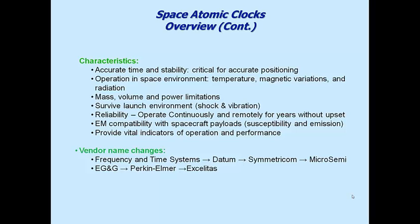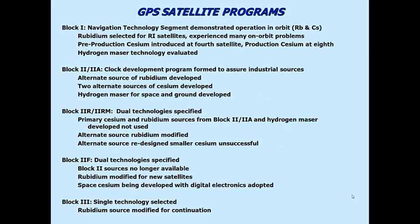Here's the programs we're talking about, the various blocks in GPS. GPS divided their series of satellites into blocks as they went to new contractors, new technologies. We'll talk a lot about Block 1 because that's the early days and that's where all this got started and where a lot of the things that affected the future of GPS all happened.